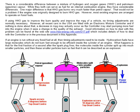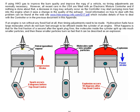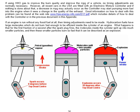However, if you're going to operate on HHO as a fuel, HHO operates 1,000 times faster than petrol droplets. The spark, therefore, needs to happen after the top dead center point.